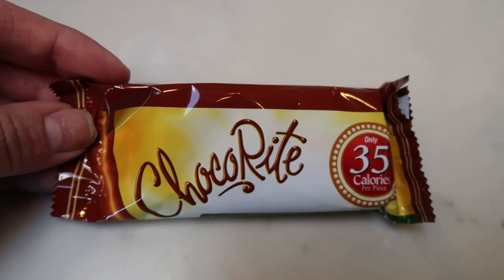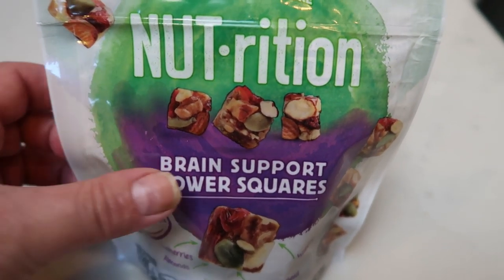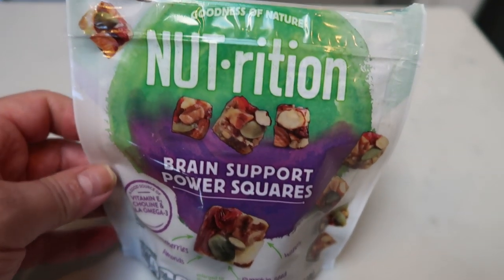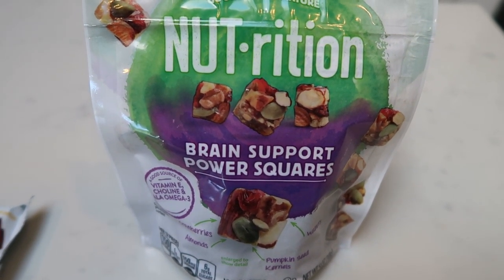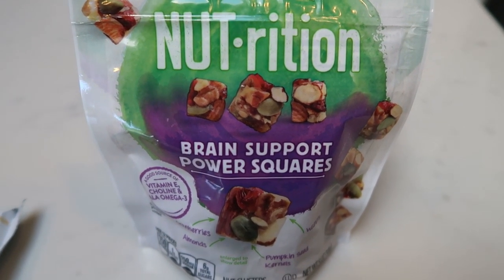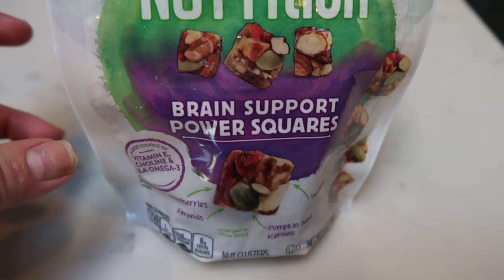So this is definitely on my snack list for the week. Also, I've been loving these Planters Nutrition Brain Support and Heart Support Squares. I heard about these from my friend Barrett Pastor on YouTube. These are amazing. You can have 1 serving for 5 smart points. So not bad. Sometimes I only pop 1 or 2 in my mouth, so it's really only 1 or 2 points, but it's just a nice, healthy, solid snack to have on hand. So I'll be bringing those.